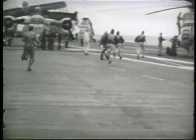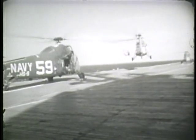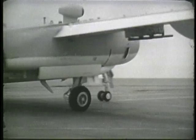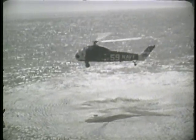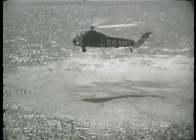This is a HUK group, the hunter-killer force, born of trial and experience in World War II's Battle of the Atlantic. Normally, it's composed of an aircraft carrier with helicopters, tracker and search planes, and a squadron of 8 to 10 destroyers supported by land-based aircraft. Working as a team, the objective of the force is to locate, classify, and if need be, kill the enemy submarine.